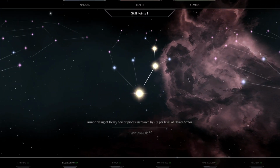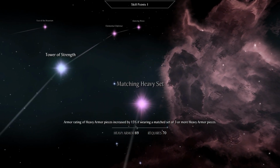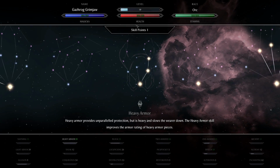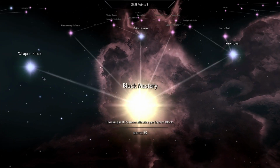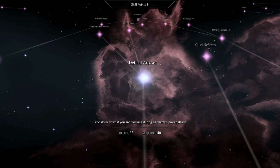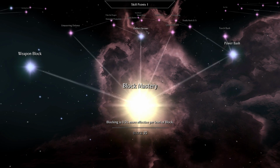So what about my heavy armor though? Heavy armor is at 69. I am one skill point away from the matching heavy set. I don't know. Block? Do I need block? Weapon block? No. Can I take quick reflexes already? No, I can't take quick reflexes. Obviously, the intention here is to go for quick reflexes at some point of time.